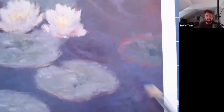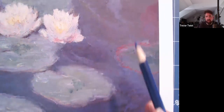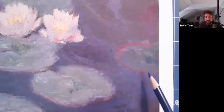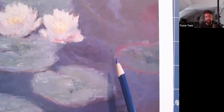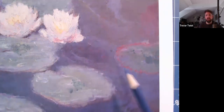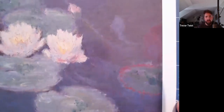But this sleeper lily pad over here, that I was saying might actually be the unifying component, but kind of in the background. Look at that red glow that he gives around it. In terms of color contrast, these are really rich greens and a really high contrast red, but all the values are so close together. It's a color contrast versus a value contrast. Really beautiful stuff.